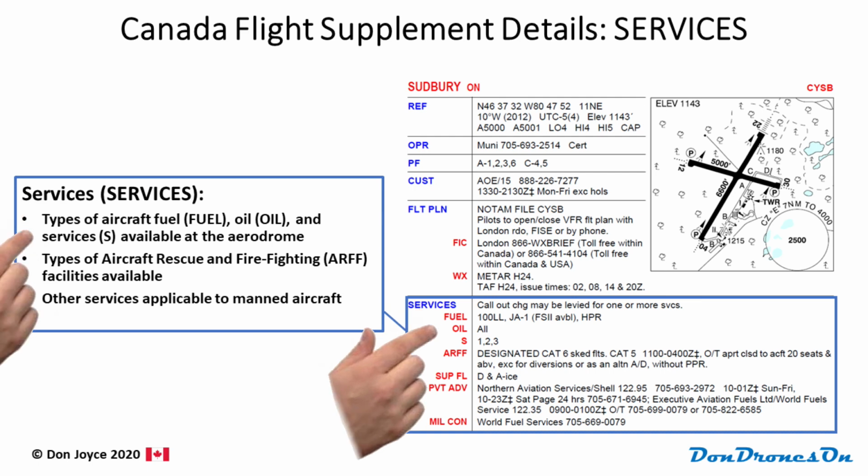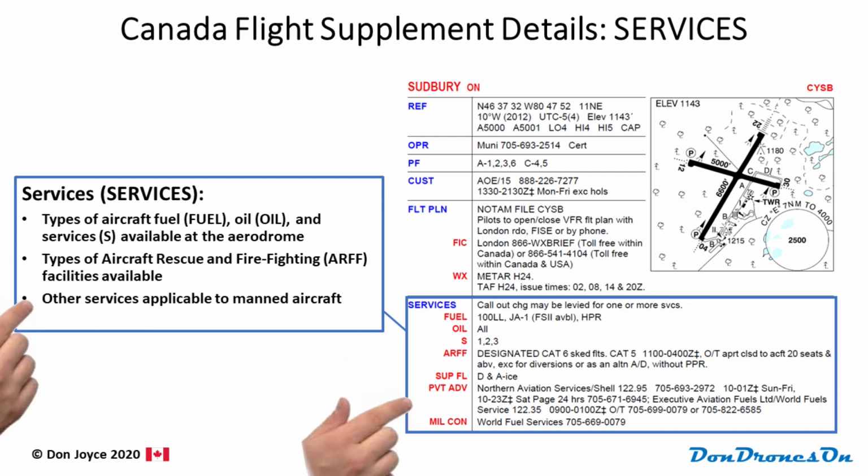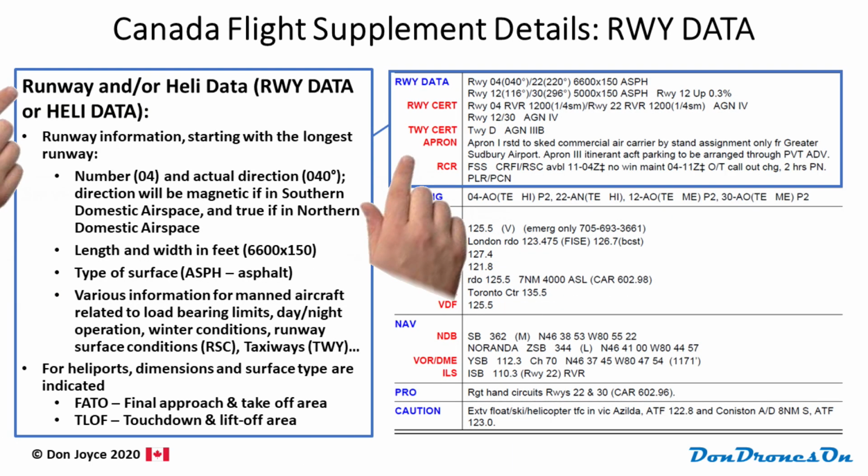It provides the fuel details available at this aerodrome, the kinds of oil, S, which is short for service, and again coded to 1, 2, and 3. It does list the aircraft rescue and firefighting, or ARF, facilities that are available here, and other stuff that's pertinent to manned aircraft. If you are planning to fly near an aerodrome, and of course you're going to secure permission to do so if you're going to go ahead with that, it is important to understand the location and direction of the runways so that you can ascertain which direction aircraft are going to be landing and taking off.